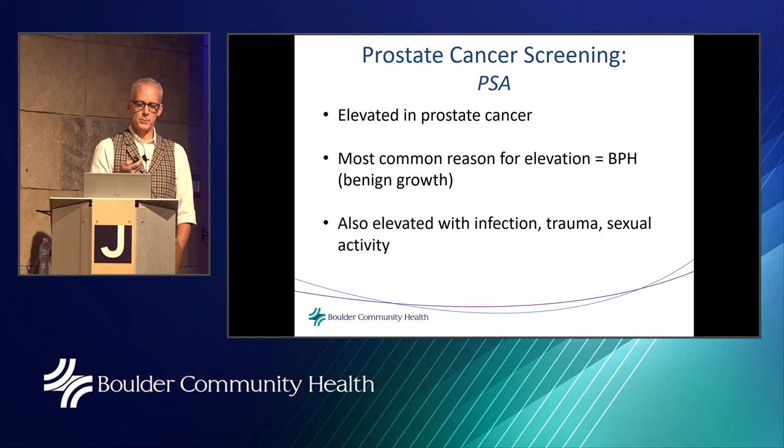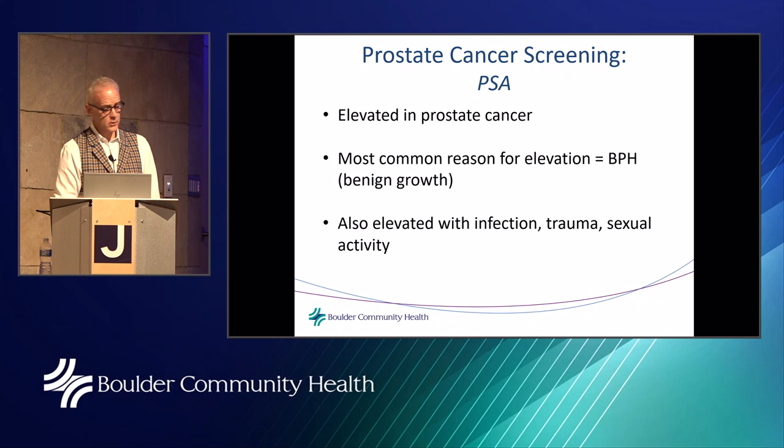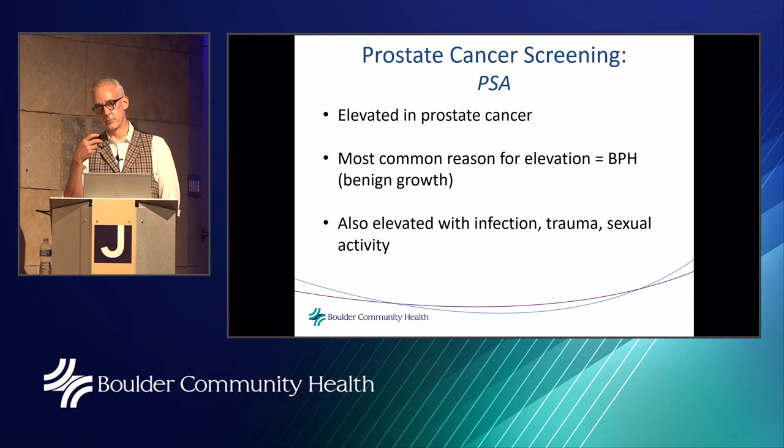So what do we know about PSAs? We know that it's elevated in prostate cancer. There is a good concordance between those two, but it's also elevated in other things. The most common reason is BPH, or just benign growth of the prostate that happens in all men. But it can also be elevated in infection, that's prostatitis, in trauma, that's also prostatitis, or just from sexual activity. Remember, the function of the prostate gland is to produce fluid to help move the sperm, so just with activation through sex, you can get an elevated reading in your PSA.